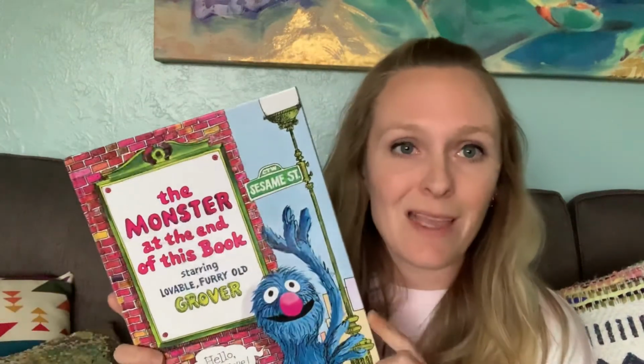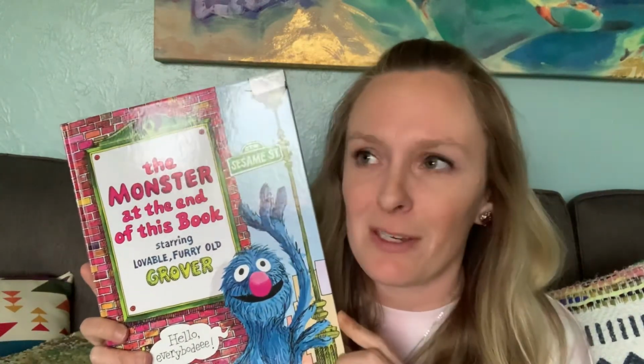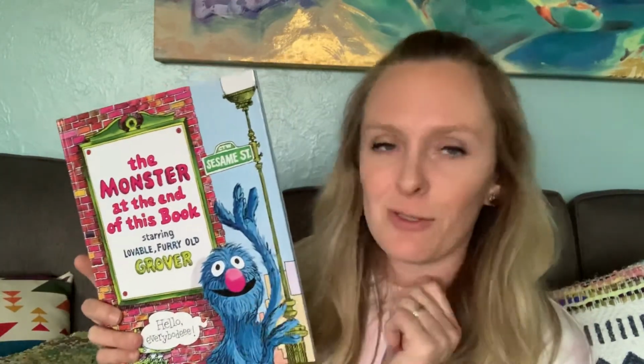I had to buy this brand new because the one that we had was so worn down. I would have been embarrassed to show it to you. And plus it's one of those hard covers where the pages are hard, like baby books.